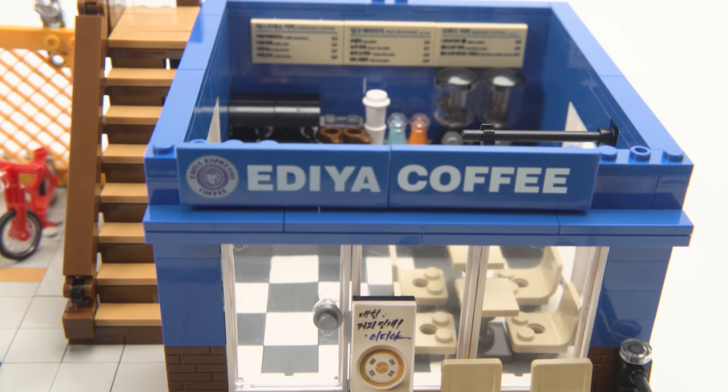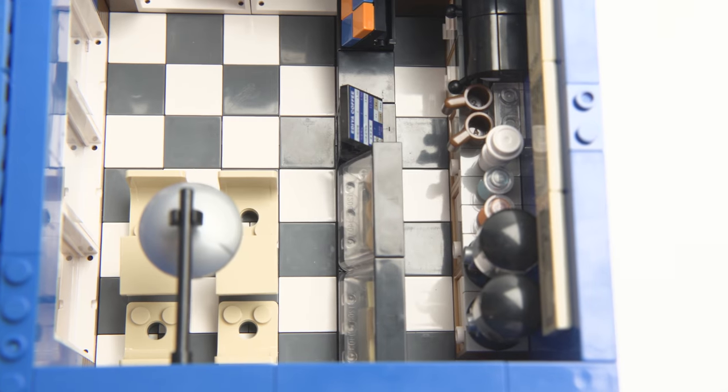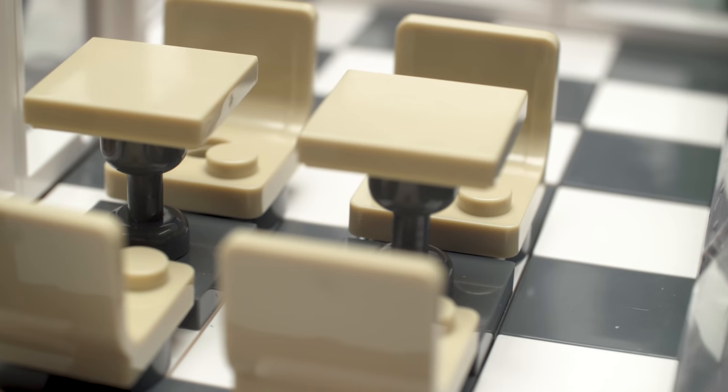It would have been nice if they had a couple of studs, 1x2s in there, so that you can stand them up in the back of the counter and in the main area here. They have more tables and chairs, exactly the same as the ones on the outside. I have to mention the tables look really cool because they're being used by, what are those, drinks?